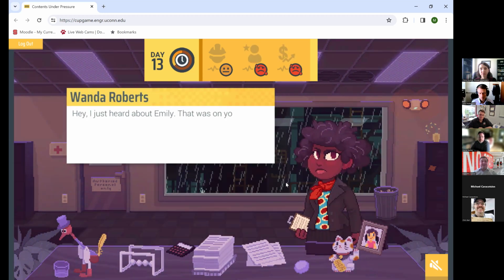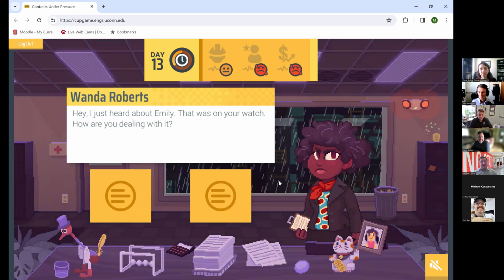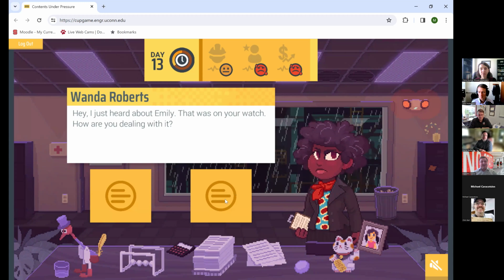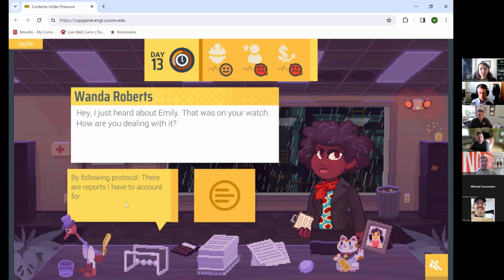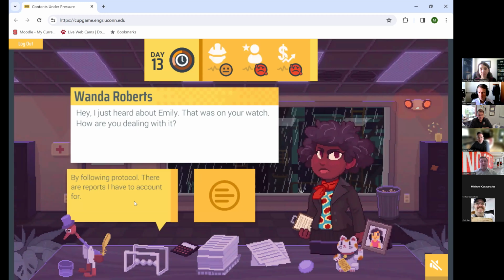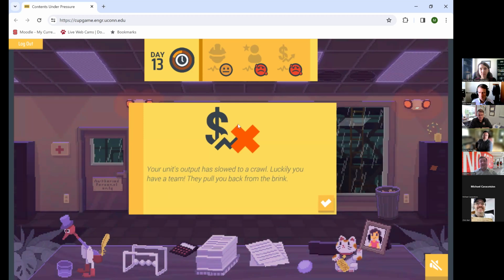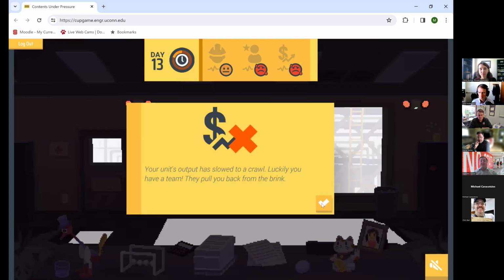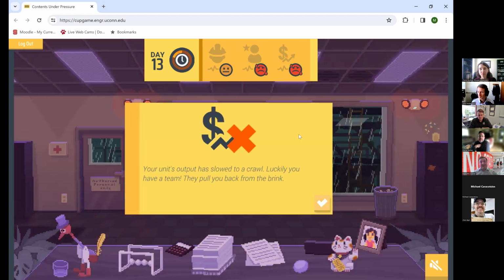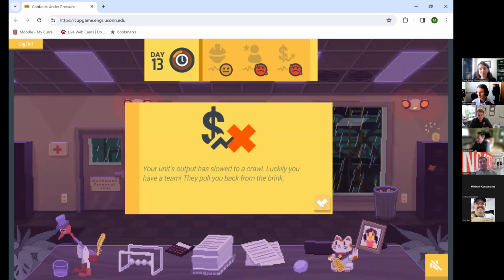Here's our boss, and she is not happy about Emily, and rightfully so. Emily got hurt and it was on our watch. So giving her as much time as she needs, we can't afford to lose her. And by following protocol, I think that following protocol is the one that I'm most concerned about. So that's what I'm going to tell our boss. And great, this counts as a failure. Our unit's output slowed to a crawl, and that counts as a big negative on the points that we got. It's because I wasn't paying enough attention to the meter up here. Maybe I should have made a different decision in order to avoid that failure.